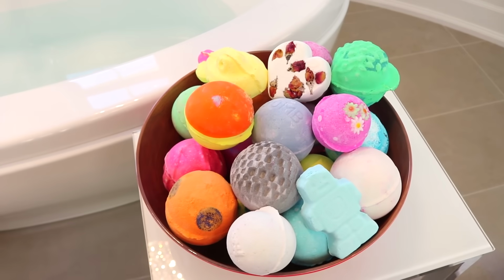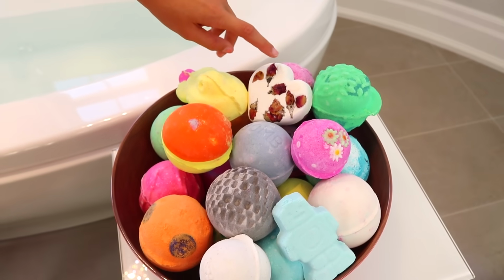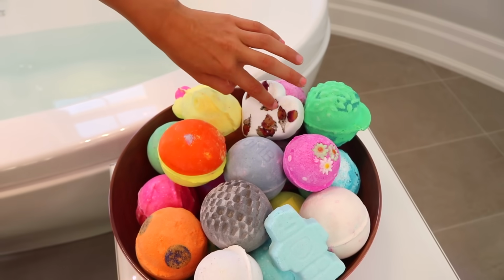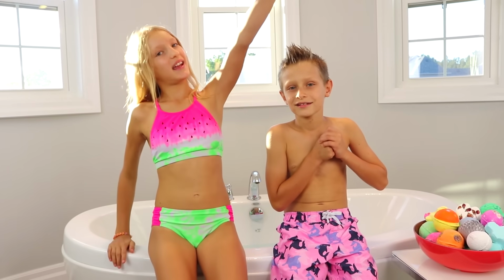Yep. So here are all our bath bombs. I think my favorite one is gonna be the heart one because there's dried up flowers and it looks really pretty. Okay, so let's jump into the water and begin. Let's go.